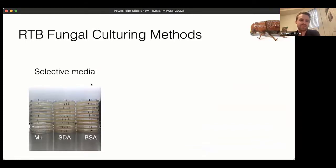So there are three different types of media on these petri dishes. The first one is this M plus, and this is pretty good for all fungi. It's a really general media. This SDA is really good for the ophiostomatoids, which we know are really important fungi for these beetles, as well as some of the entomopathogenic fungi. And then BSA is good for a lot of the basidiomycetes, which these beetles carry around as well, and they might play important roles in wood decay.